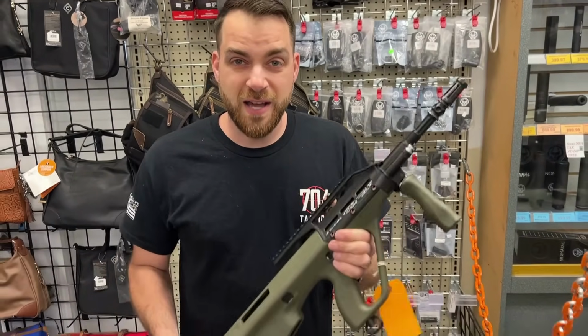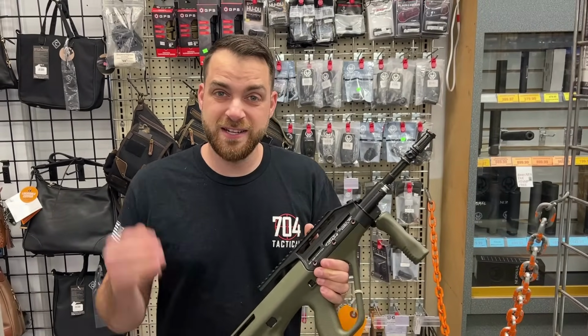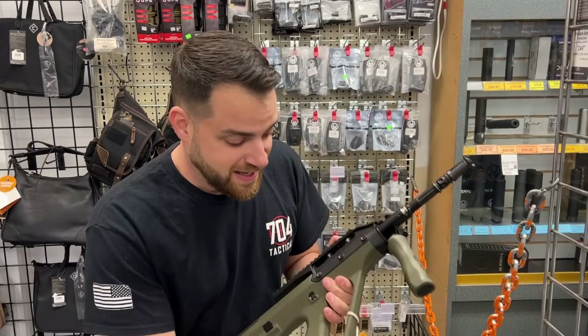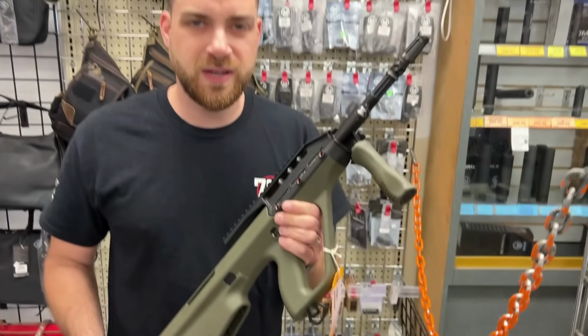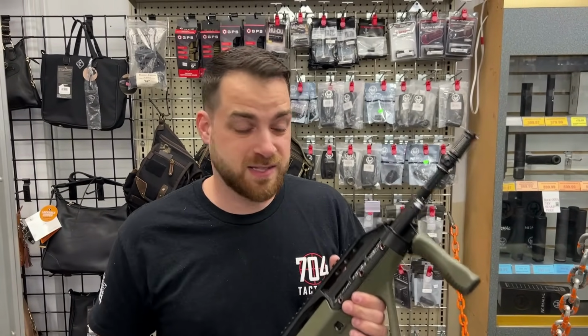This is a Microtech AUG, and as soon as I saw it, I knew I had to take a look at it and do some research. So off camera, I've been investigating this a little bit. It is a great price, and the reason why it's this price is Microtech made these starting in about 2007 through 2015 until Steyr USA started making stuff here.